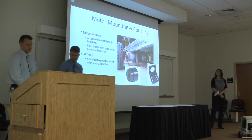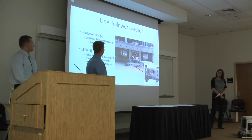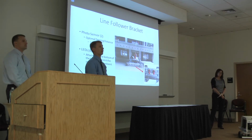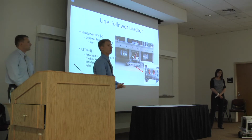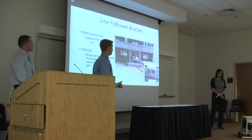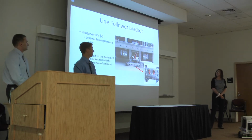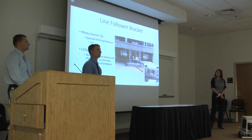A line following bracket was developed to fit the photo sensors for the navigation of the line to get within the optimal sensing distance, which was 1/8 of an inch. This bracket allowed the sensors to be within that optimal sensing distance while still protecting them from potential damage. The LEDs were placed around the photo sensors to avoid any interference with ambient light while the sensors were trying to get a reading.